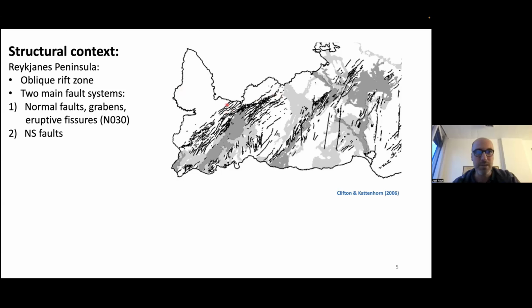The Reykjanes Peninsula here is a clear oblique rift zone. You can see we have two main directions in the fracture and fault system. We have this north-30 orientation of different fissure swarms. To the west, we have graben structures. But you also have these north-south structures that are very difficult to see in the field, almost not visible. If you don't know they are there, it's easy to bypass them. And this is mostly done by these north-south structures.